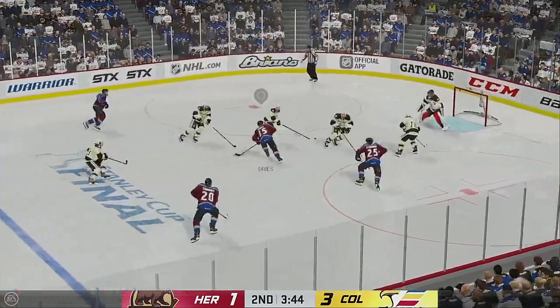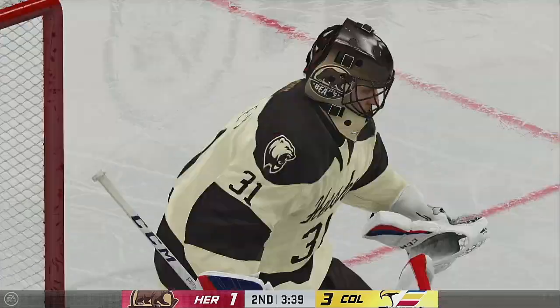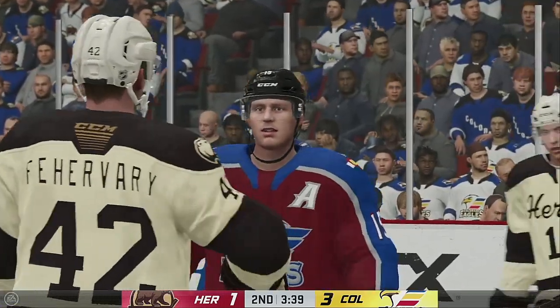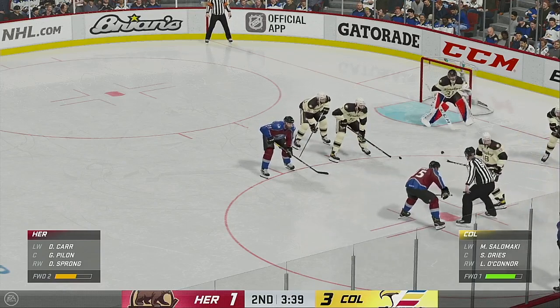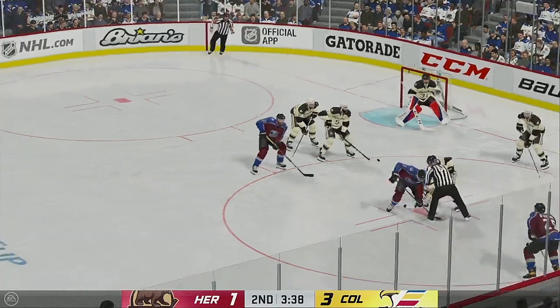Puck scooped up by Salamaki. Snaps one here in the slot. He was locked in there. Quick glove hand here. He gets the glove out to make the stop. The Bears seem almost a little frustrated out there as we near the end of the second period. They've had plenty of chances, just cannot convert.